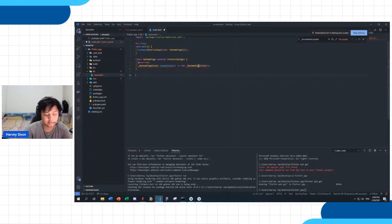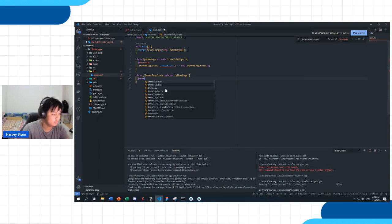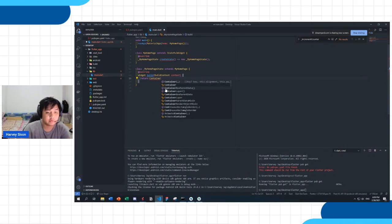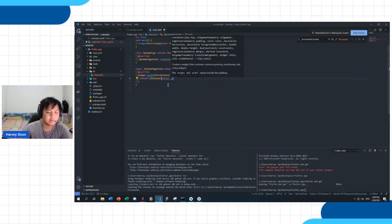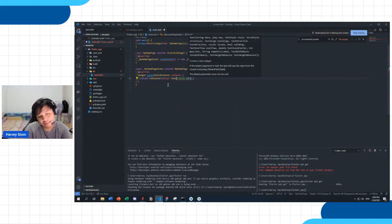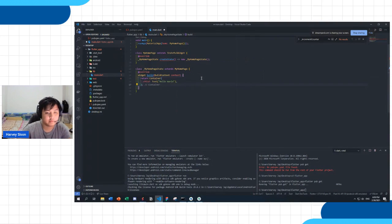Then after this, I'm going to create a class which extends State of MyHomePage. Then after that, we're going to create this override, and then we're going to have this Widget build with BuildContext, which we'll call context, and then we'll have a return. Let's say for now we're going to create a container with a child of text, maybe hello world. Okay. So basically it's prepared now.